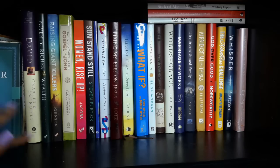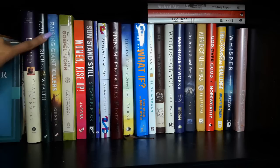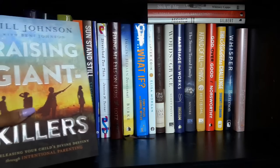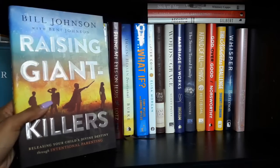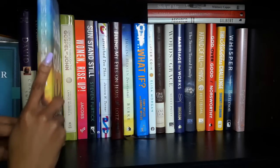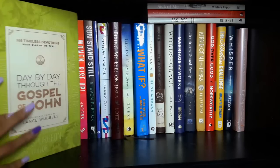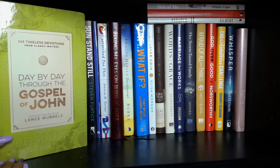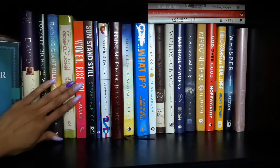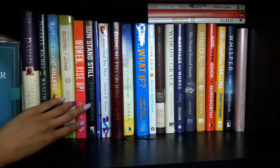Then we have some other books here. Some of them that I'm really interested in is Raising Giant Killers. I read an e-arc of it, but I got a physical copy just because this book is so pretty. It's by Bill Johnson and Benny Johnson. Devotional, yes, why not? This one is on the complete Gospel of John. You guys know how I feel about the Gospel of John. So we have that. Sun Stand Still by Steven Furtick.